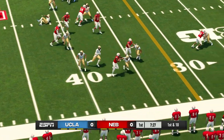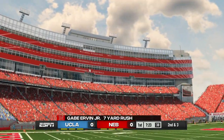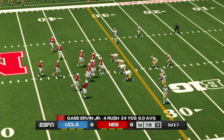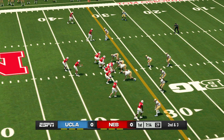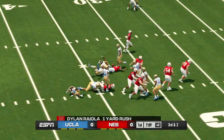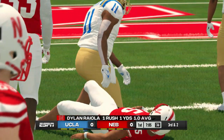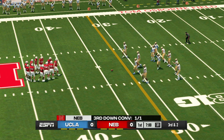They hand it off. Tries to get around the corner. He gets to about the 34-yard line. Second down, 3 yards to go. Ball on the 34-yard line. He fights forward to about the 33. And this play is number 8 on the drive.